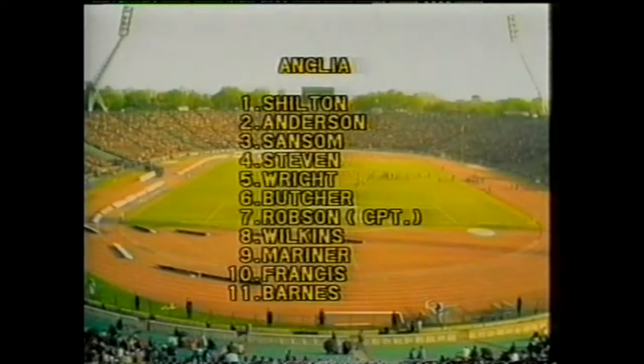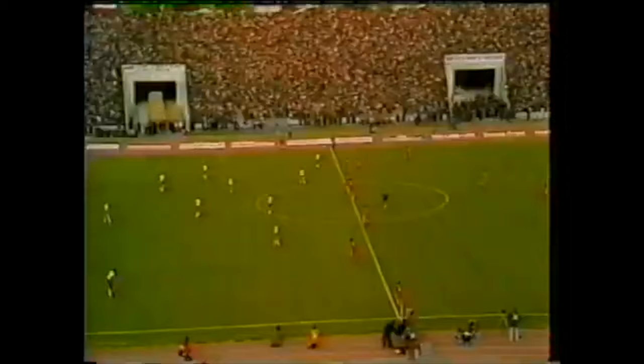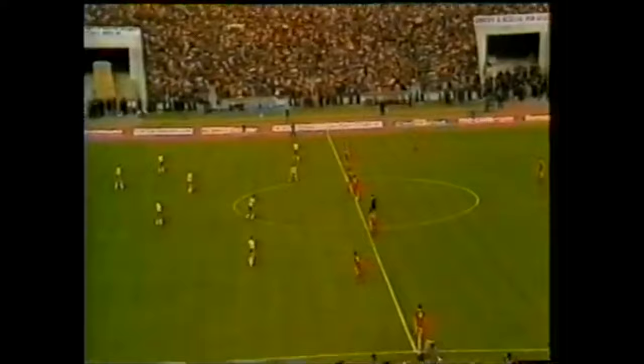Trevor Stephen, Mark Wright and Watford's John Barnes. Have to watch, and England will. Number 11, Hadji, the pin-up boy of Romanian football. Nevertheless, it is good to see the Italian players that have been in Italy back. I think it's going to be quite a physical match because I do believe they're well round up, these Romanians.